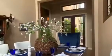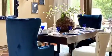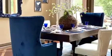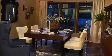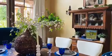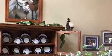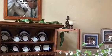This gorgeous farm table was actually handcrafted by one of the homeowners. It is made with wood that is hundreds of years old, and I just love how it helped ground the space. This china cabinet, also a family heirloom, just created such a beautiful vessel for this gorgeous china.